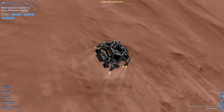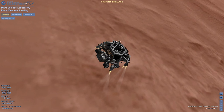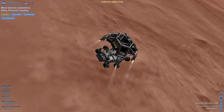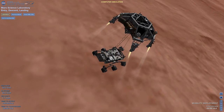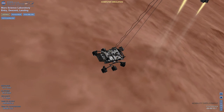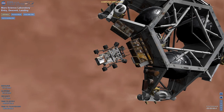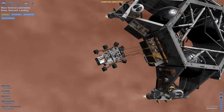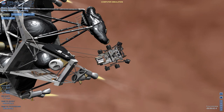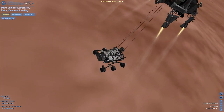Standing by for Sky Crane. Constant velocity nominal, altitude error 5.9 meters. We found a nice flat place. We're coming in ready for Sky Crane. Down to 10 meters per second, 40 meters altitude. Sky Crane has started. Descending at about 0.75 meters per second as expected. Expecting bridle cut shortly.